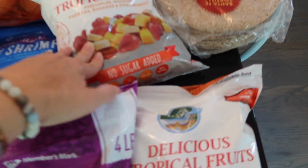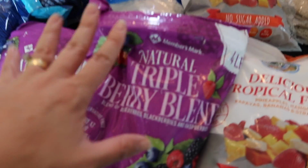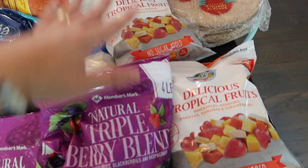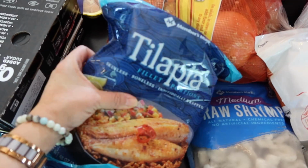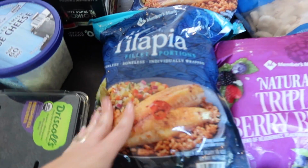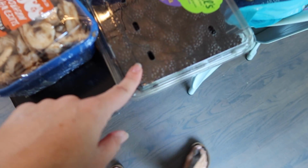2 things of frozen fruit. 2 bags of frozen berries. We put these a lot in oatmeal and use them in smoothies. Raw shrimp we're gonna cook with one night. This whole bag of tilapia we'll use one night, and this whole bag of tilapia we'll use one night. We got some blackberries. They just look good and they were a good price.